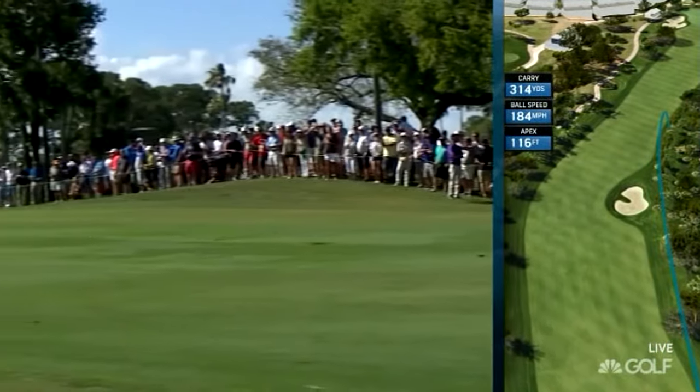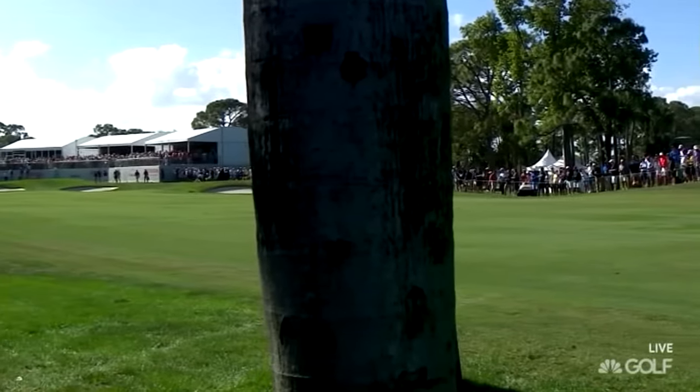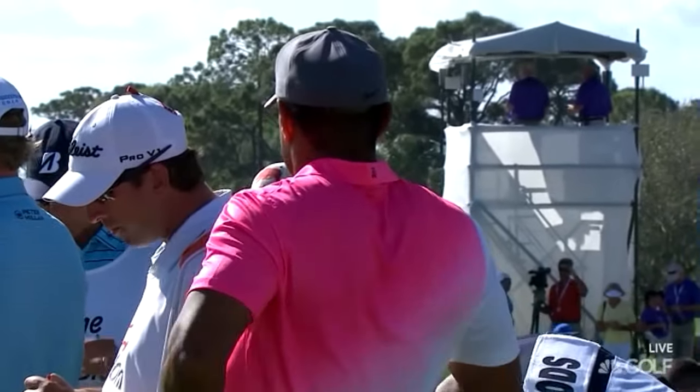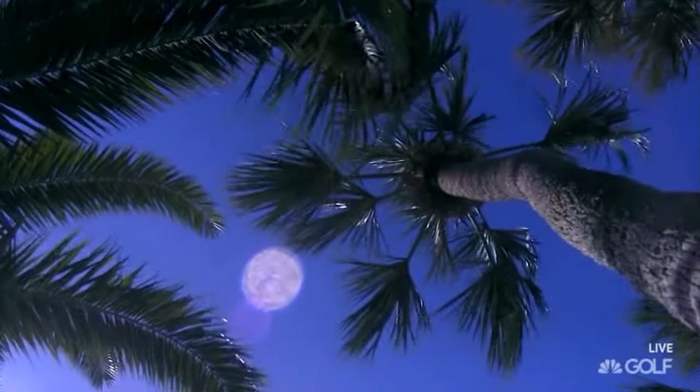184 miles an hour ball speed there, Phil. And that was a controlled looking swing too. It didn't look like he even went after it. That is quite incredible. Just for your information, 168 miles an hour is average on tour, so almost 20 miles an hour faster. Over to the 18th tower.